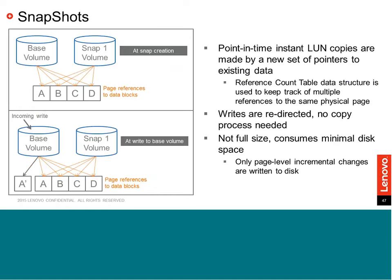Snapshot: point-in-time creation, instant LUN copies made by a new set of pointers to the existing data. And writes are redirected, so no copy process is done. And it does not consume all of the capacity. It's only the minimum disk space that is in use. And page level incremental changes are written to the disk.